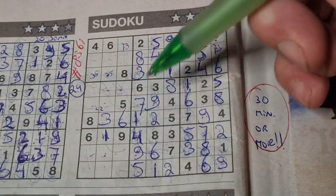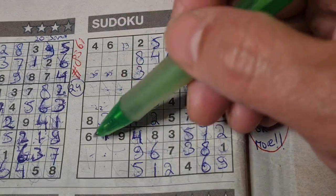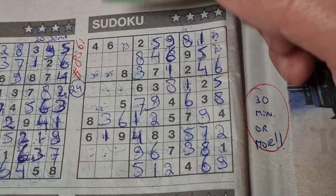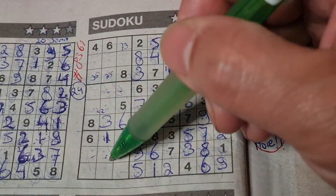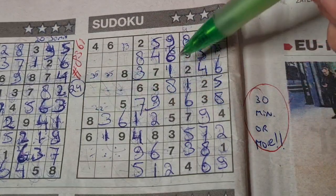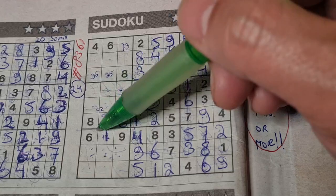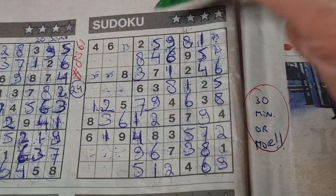5, okay. I need a 2 here. 2, 2. And I need a 4 here. 4, 4. 2 numbers left in this row, the middle row. 4 numbers. 1 is missing. 1 and a 2. We have the 1 in the second column. No 1 there. 1 should be here, and the 2 goes there.